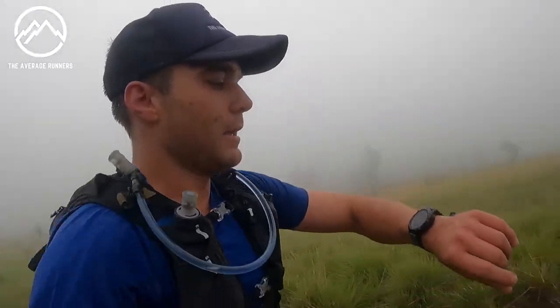About 13 k's in, 600 meters elevation. It's going well so far. First 4 k's was nice, fast, and then after that, lots of climbing, super muddy, super technical. And this is the first water point, about 13 k's. So let me fill up quick and we'll get going again.